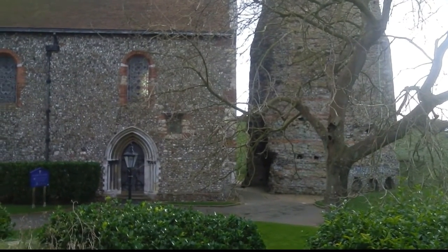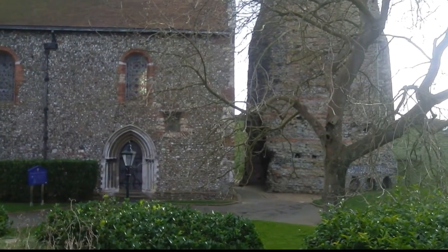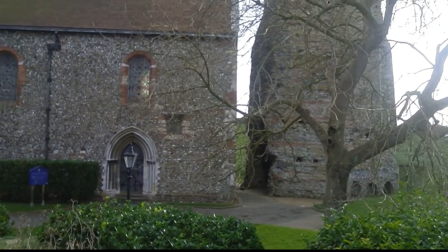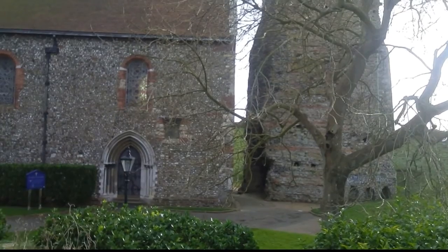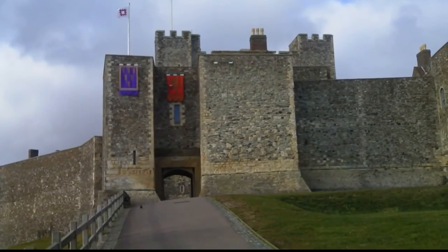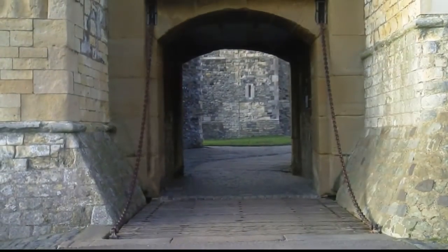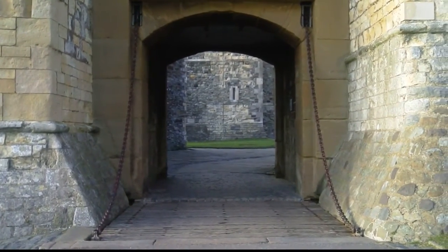So why did they build the church so close to the lighthouse? Plenty of room up here, there was no castle at the time. Okay, so I'm just about to enter the inner walls and the great tower, Henry's Keep, will be in front of me.